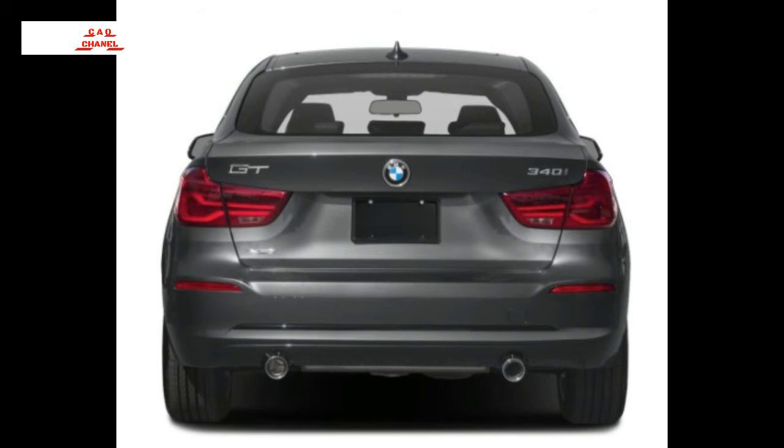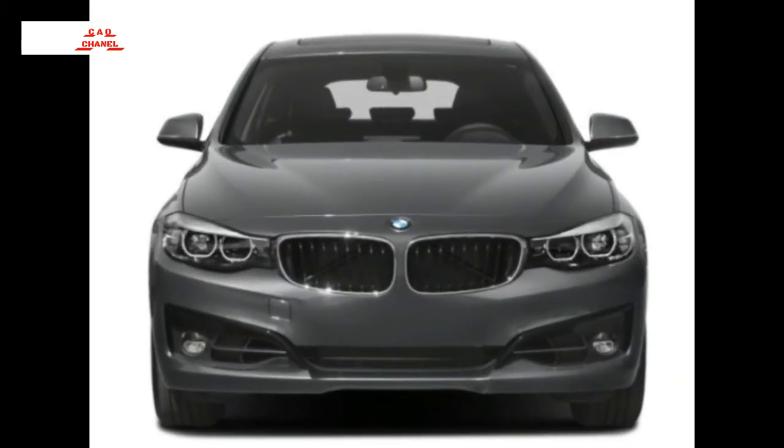First row LCD monitor. Key fob, all doors remote keyless entry. Front fog, driving lights. Heated mirrors. Windshield wipers, rain sensing. Sensatec leatherette seat trim. Driver and passenger lumbar support.